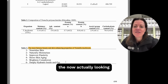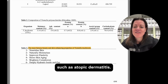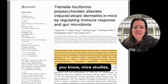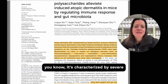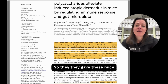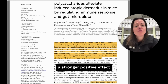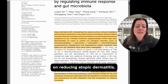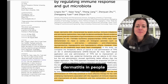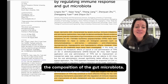Focusing on the skin, because of all these amazing skin benefits, they're now looking at how it might help in disease states such as atopic dermatitis. At the moment it's mainly mice studies, but atopic dermatitis is characterized by severe itching, immune imbalance, and skin barrier dysfunction. So they gave these mice oral and topical tremella. They found that the oral tremella had a stronger positive effect on reducing atopic dermatitis. They concluded that tremella may be an effective therapy for atopic dermatitis in people because of the way that it regulates the immune response and improves the composition of the gut microbiota.